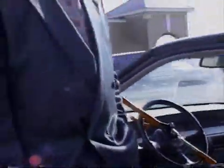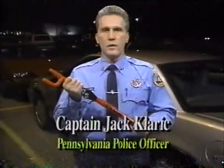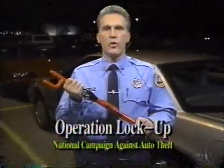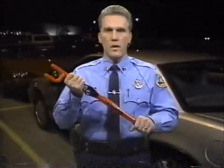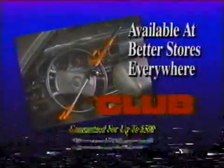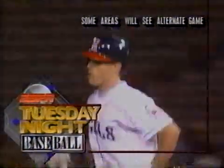Do I ever park my car without the club? I use my car every day. I depend on it. That's why I use the club. All you do is flip it on the steering wheel, extend it, lock it up and go. It only takes a couple of seconds. I'm Captain Jack Cleric. If you own a club, use it. If you don't, buy one. The club is an easy-to-use, tough-to-defeat anti-theft device that's recommended by Operation Lockup as an effective, affordable deterrent to rising automobile thefts. Never park your car without the club. Accept no imitations. Make sure the anti-theft device you buy says the club on the handle. I never park my car without the club. I mean, why ask for trouble? The club is available at better stores everywhere. Don Mattingly blocked his path to stardom in the Bronx, but now the Angels' J.T. Snow is storming back to prove the Yankees wrong. Tomorrow night, live on ESPN, Tuesday Night Baseball.